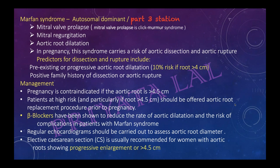So all this knowledge is important because part two people will get questions and part three people, they have stations also. So I have made it that way so that it will cover the knowledge part of part three as well. So is it clear? Any question? Ma'am, at 4.5 centimeter, like between 4 and 4.5 centimeter, how do we proceed with management?